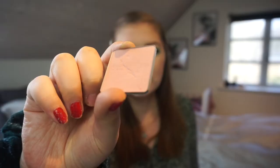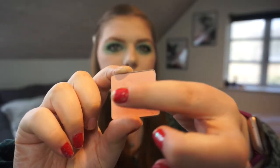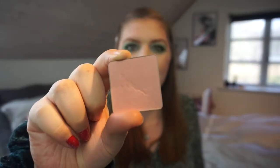Not entirely. You can still see a little bit on the sides, but mostly it is gone, and there's like a crack in the middle. I don't know. But it is a lighter blush.